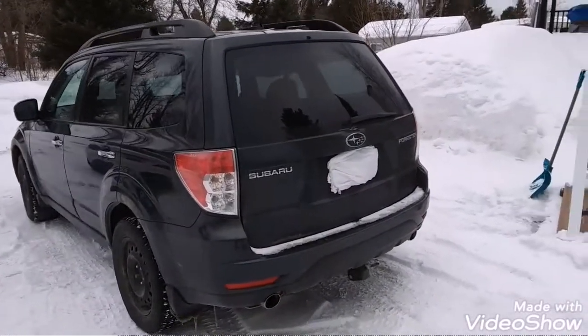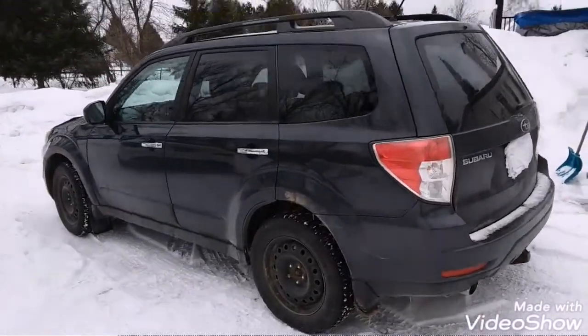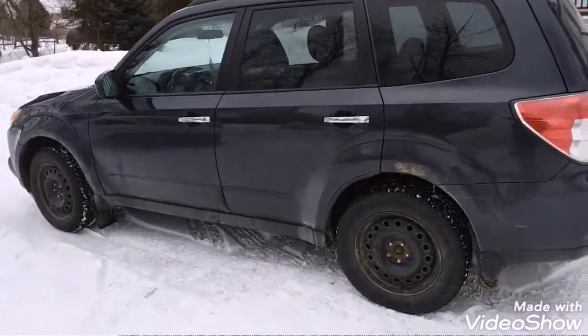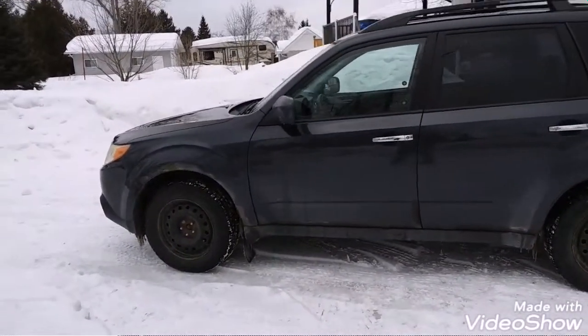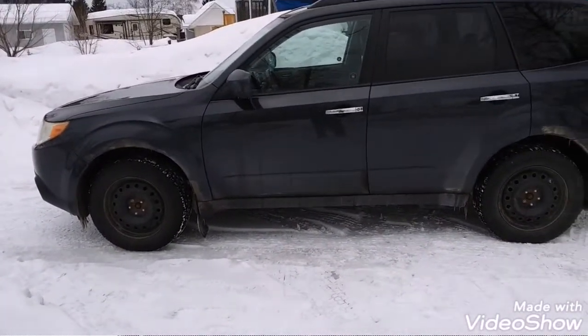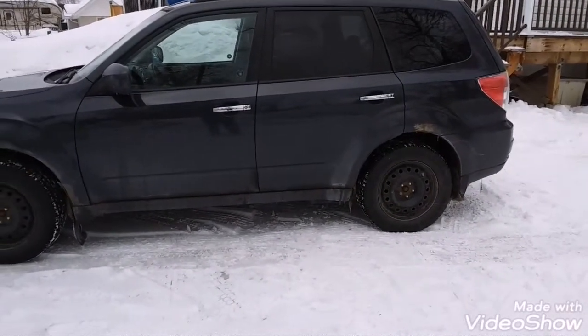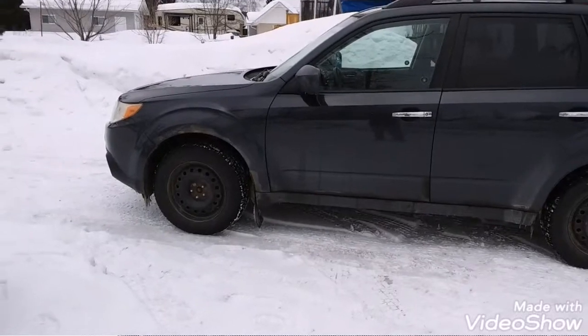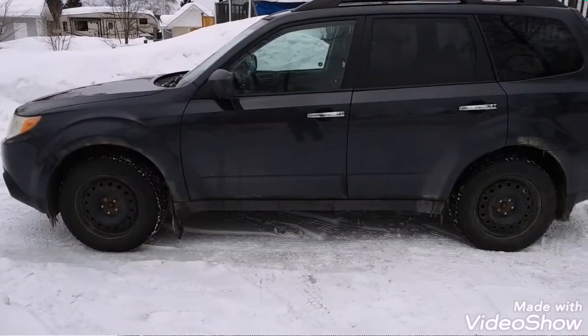What the common issues might be with them, stuff that we've come across in the last 10 years, and what we like about it. Now I think, to be honest, there's a lot to say about these cars. They're actually really nice. The interior is very spacious, lots of trunk space. The all-wheel drive system works really well, and as you can tell from the surroundings, we've got a lot of snow here in northern Canada.